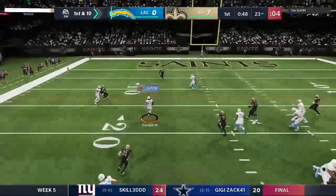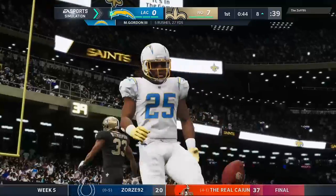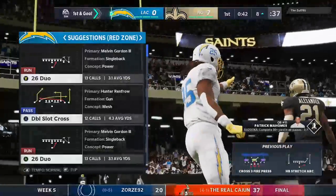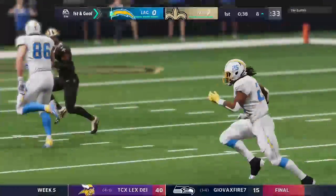Back to the ground now with Gordon. And they've got it inside the 10 at the 8. That gain of 15 gets him on the doorstep, 1st and goal. Quite the opening drive march they're on right now.